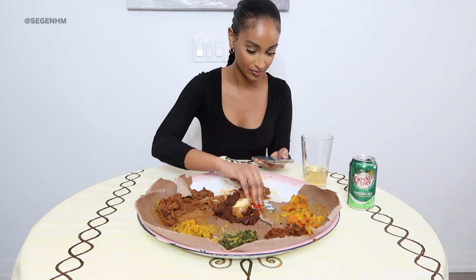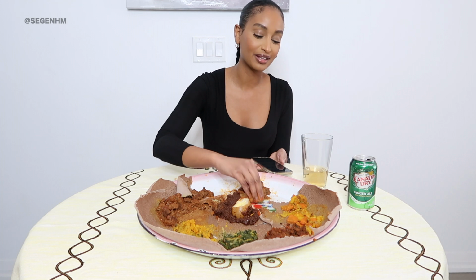Okay, your all-time favorite foundation and concealer. That's a really great question. I absolutely love the Fenty Beauty Hydrating Foundation. That is my favorite foundation. I've tried a few foundations over the years, like drugstore ones and high-end ones at Sephora, but they don't really do it for me like the Fenty Beauty Hydrating Foundation does.